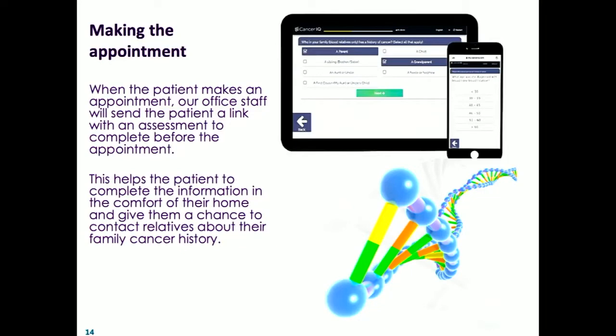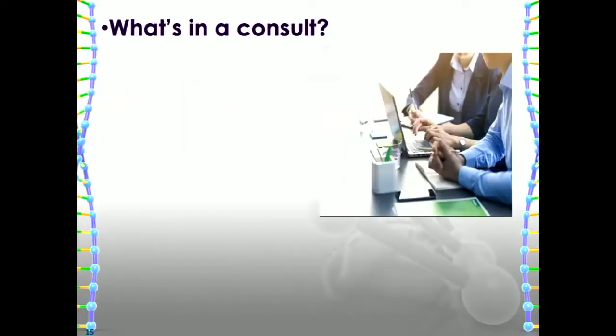We send you a link, and you fill out the information on the tablet or on your phone. And then by the time you get in to see me, all of that information is already ready to go. So we're not sitting there trying to collect family history while we're sitting together. All of that's been done. So it makes it a little easier.